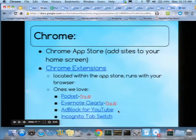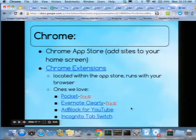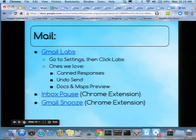Adblock for YouTube, I highly suggest you put this on right now. You know those stinking ads that run right before you want to watch the video? That blocks those ads. I tried it out a few times on two different computers, one with ad block, one without, and it blocks it every time. Incognito tab switch, let's say you're looking at something but you need to go incognito. That tab switch is this little dude right here, and it switches your tab to incognito.